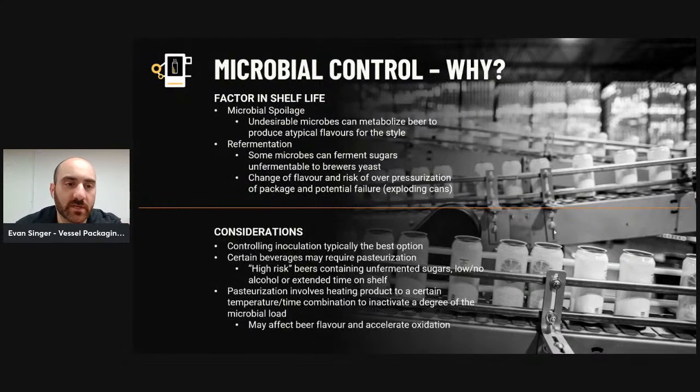And one of the most common processes for that is pasteurization. Pasteurization involves heating the beer in package or pre-packaged to a certain temperature for a certain period of time in order to kill a certain percentage of any of the microbes of concern. And these factors can all be calculated based on the level of risk, the potential micro load. There is definitely some engineering that goes into setting pasteurization processes.